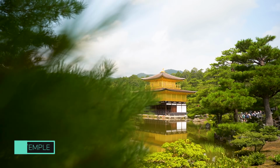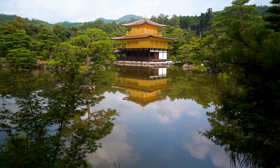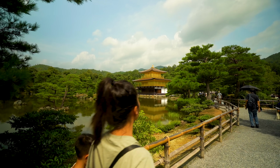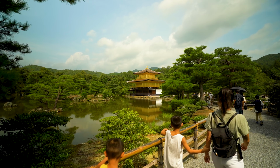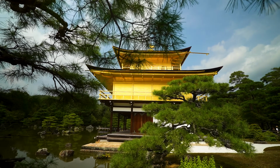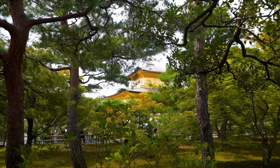It's probably one of the most recognizable temples in the world, with its shiny gold pavilion and Zen garden surrounding it. The pavilion is three stories high, with the top two levels covered in gold. And if you're wondering, yes, technically it is real gold. The exterior is covered in real gold leaf. I wonder how much that is worth.